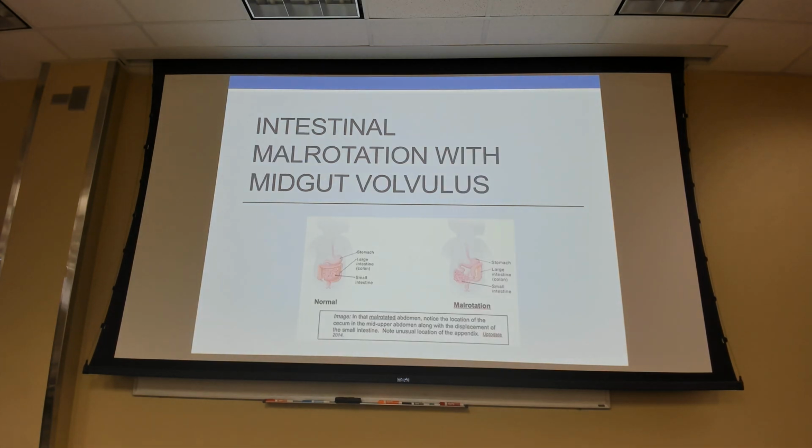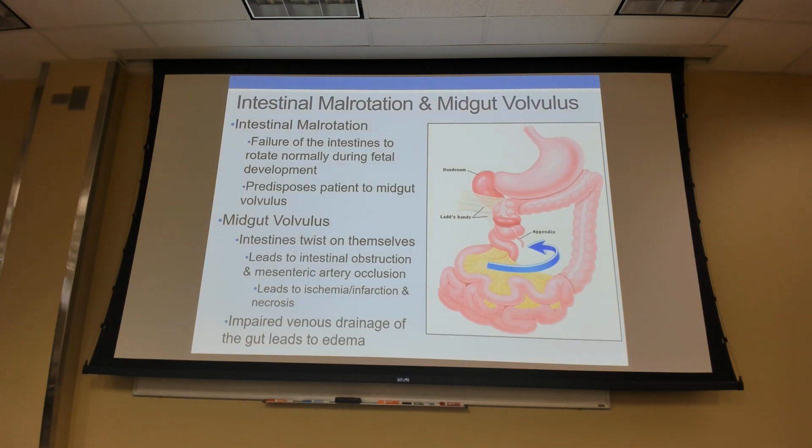But part of the other thing that can go wrong with the intestines is that same process. If everything went out embryologically, did its twist, came back in, and just didn't quite finish zipping up, that's what happens. You have that umbilical hernia. But what if the process where it goes out and twists gets messed up? Well, that is when you end up with a malrotation that can then lead to a volvulus.